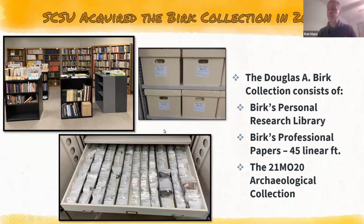Many of them were still in the paper bags that they were probably put into in the field in the 1980s. So we've rehoused all of that information using the catalog that Doug had created. So there was a catalog, fortunately for us, and we have used that catalog now to rehouse all of the material into more modern curation facilities. And that is all now available for researchers as well at St. Cloud State as part of the Birk collection. Of course, the ceramics that we're talking about tonight are also part of that collection. So it is an important collection that still has lots of research potential, as we'll see here tonight.